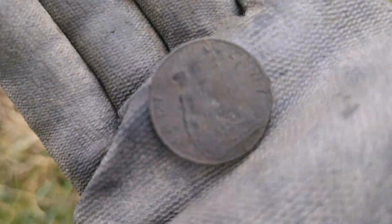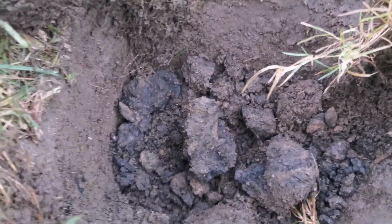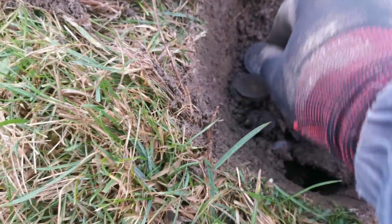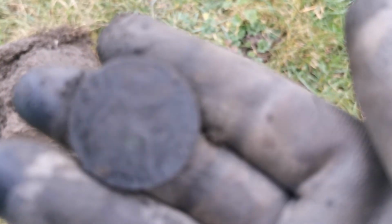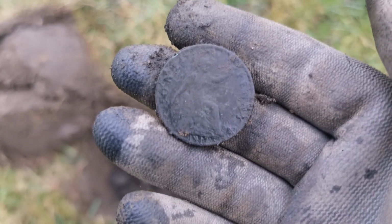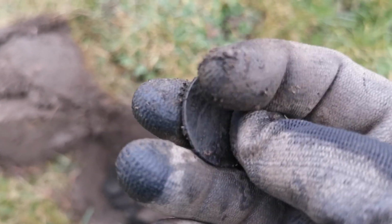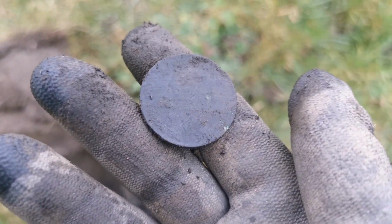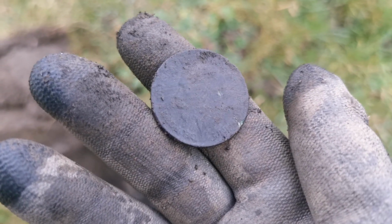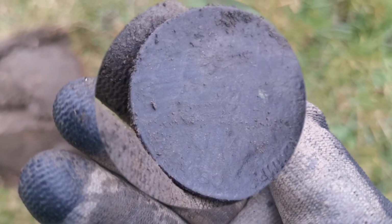I'll clean up nicely. And it looks like I flicked out the second coin of the day. It was in there in the darker hole. Just flicked it out onto the corner there. You can just see it. There we go. So it looks like this time we've got a penny of some description. And George the 5th, there you go. Second coin of the day. Another nice one.